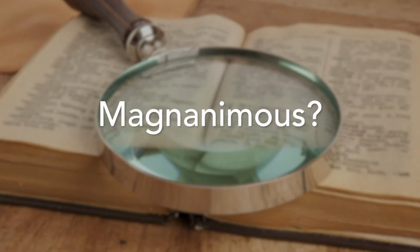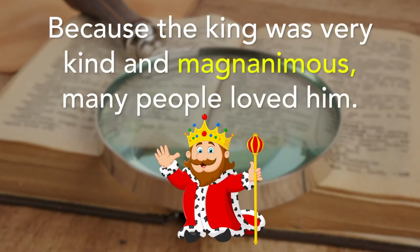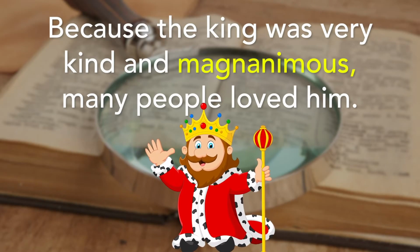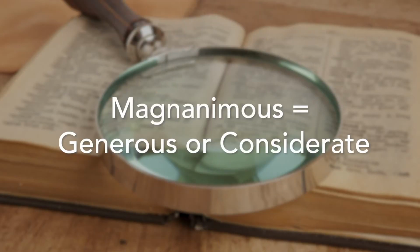Let's put this word in a sentence and see if it helps you understand what the word means. Because the king was very kind and magnanimous, many people loved him. How about this time? Is the word easier to understand now? Let's read the sentence aloud one more time. Because the king was very kind and magnanimous, many people loved him. Magnanimous means generous or considerate. It is a difficult word even for some adults.